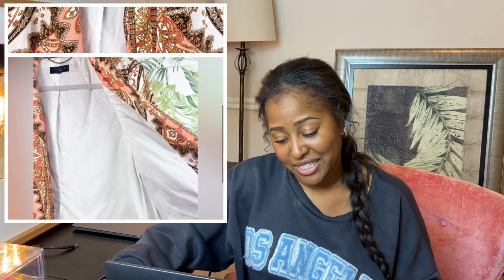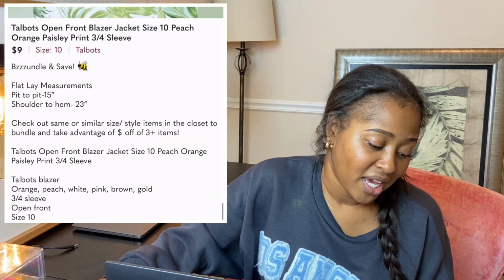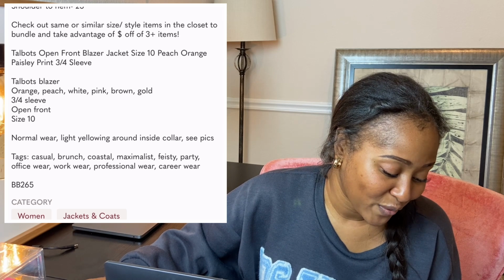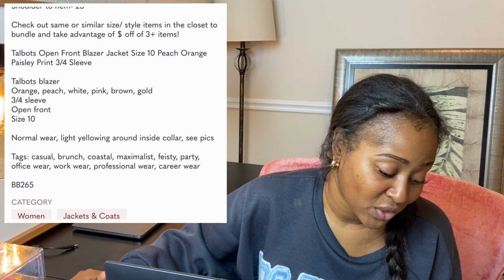Tags: casual, brunch, coastal, maximalist, feisty, I put feisty in there, party, office wear, work wear, professional wear, career wear, and then festive office paisley. So it cost me $1.69. It was a price drop, because I originally listed it for $15, and then I was like, $9 is fine. So I dropped it down to $9. It sold for $9. My net profit was $4.36. I listed it on 12/24, and it sold on 12/27. So a very fast turnaround.